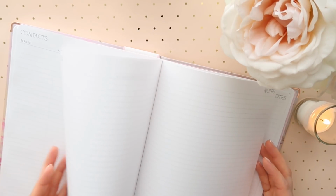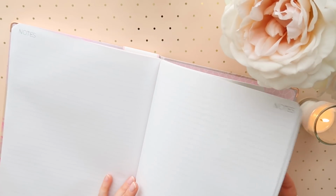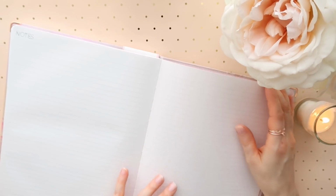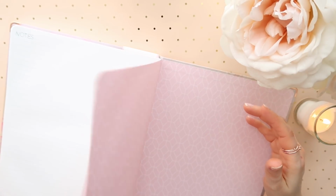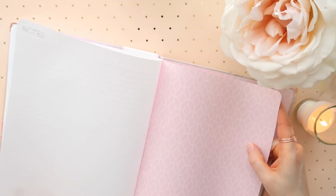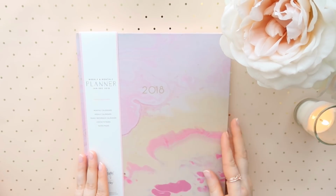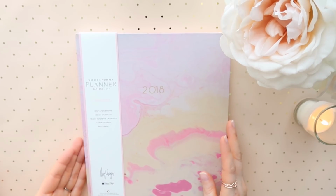Okay, moving on, it goes into the notes pages, which has quite a bit of notes. And that is a definite plus to me, because I am a person that loves getting all of my ideas down on paper, and so that is something that I really did like about it. And then after the notes, that is all that there is. Now again, this is by Marianne Designs for Blue Sky. I found this at Target, and I'm going to show you another one that I found at Target.